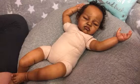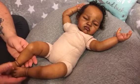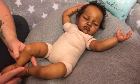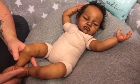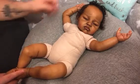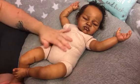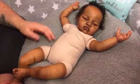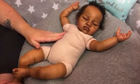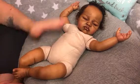She is just magnificently painted. The color palette that Myra used on her is just exquisite. I would probably have to say, I hate to say it, but she is the most beautifully painted reborn that I have in my collection. And she is definitely a forever baby. I absolutely love her so much. She doesn't get that much airtime because I do enjoy her privately a lot. I just absolutely love her.